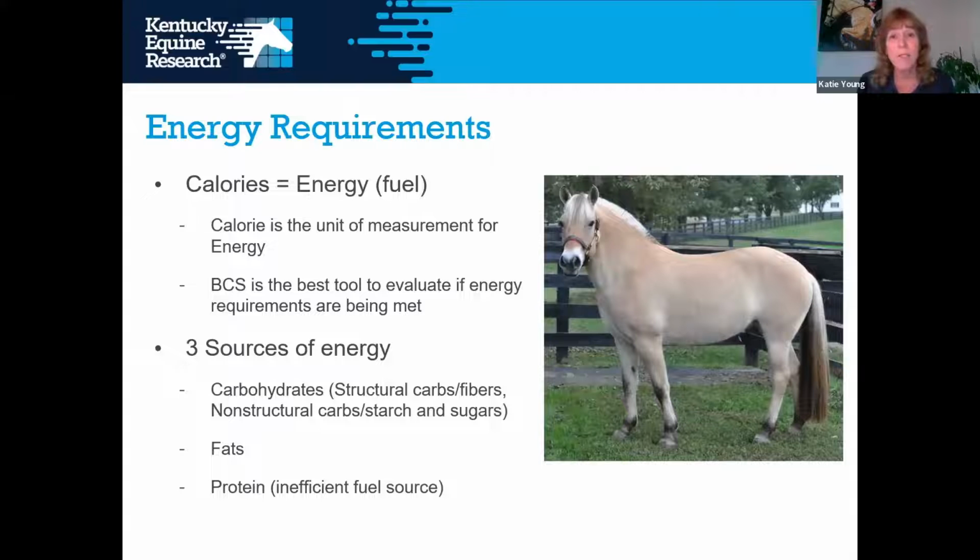And now I'm going to spend more time on energy, because of all the nutrients for working horses, the energy sometimes is the toughest one to actually meet that requirement. And calories are energy. So when I'm talking about energy, I'm talking about the nutrient and not how hot your horse is. We're just talking about the calories your horse requires to maintain adequate body condition and to fuel their exercise. So calorie is a unit of measurement for energy.